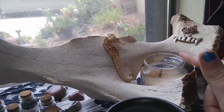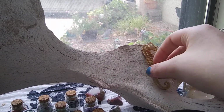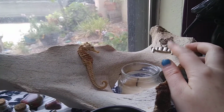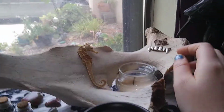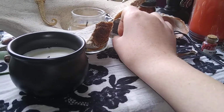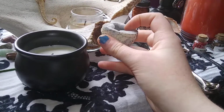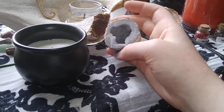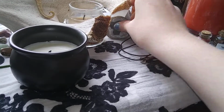So. And then this is a vanilla candle. And see, I have a little dried seahorse here. I felt like I just needed it there. And then I have this random necklace. We use it for rituals, stuff of that nature. And then I have this geode down here. This actually turned out the best out of all the geodes I had. I had a bunch of them, and my grandpa helped me cut them all open. And this one was just the prettiest, so I like to keep it up here.